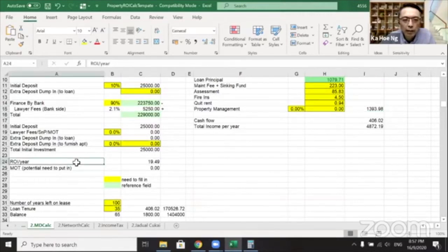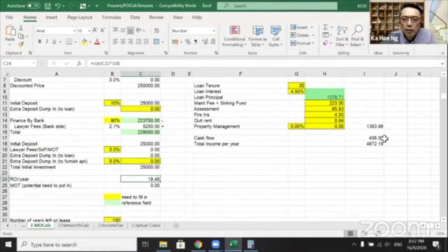this is the ROI, right? This calculator allows you to calculate the ROI as well. And how do we calculate the ROI here is based on this cash flow, I18, divided by C22. What we did is divide by the upfront funds that you have to put. So in this case, let's add up the 2.1%, 5250. Generally, we have to put up some money of the 10% down payment together with some lawyer fee.